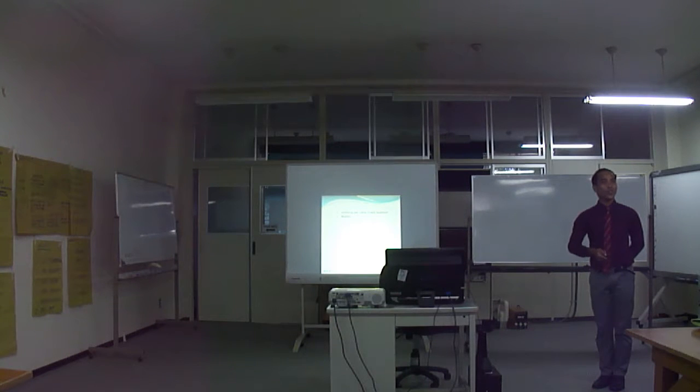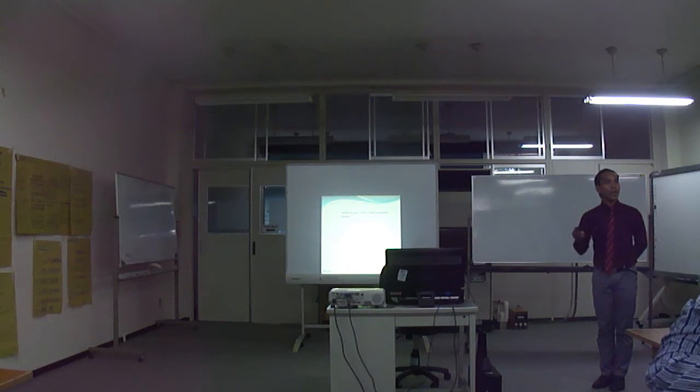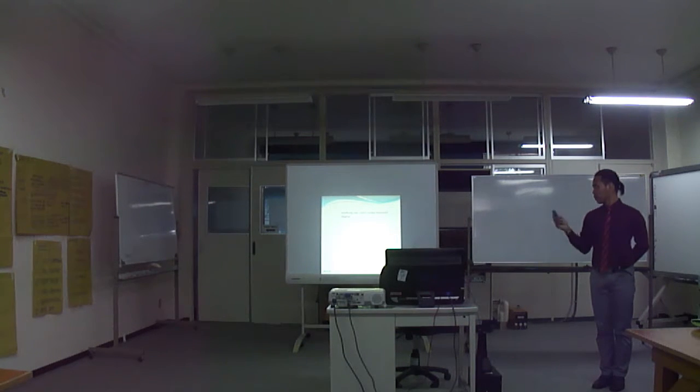Weather. You must also know the weather outside, if it is rough weather or bad weather. Then availability of safety equipment. Availability of safety equipment is very important because, for example, if there is a fire, the fire extinguisher must always be available so that you can grab it immediately and extinguish the fire.